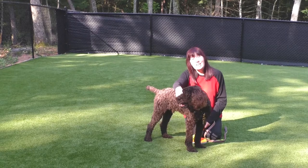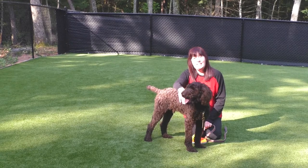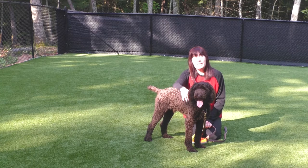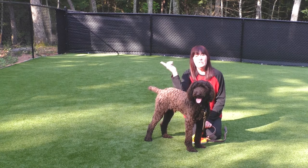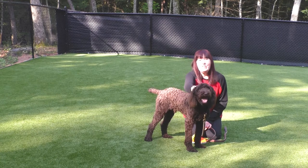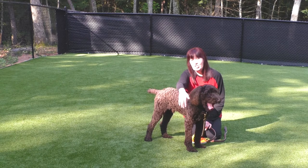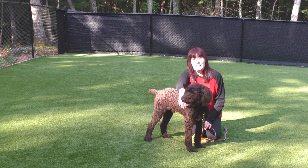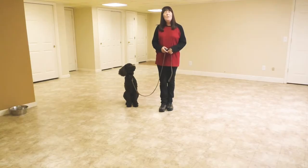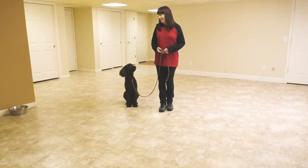What is the follow command? The follow command is an informal leash walking command. It doesn't matter if the dog is in front, behind, or to either side in terms of position. What I'm looking for is three things: Finn visually checking in with me occasionally, a nice slack leash, and Finn turning when I turn. Here we go with the follow command. Follow.